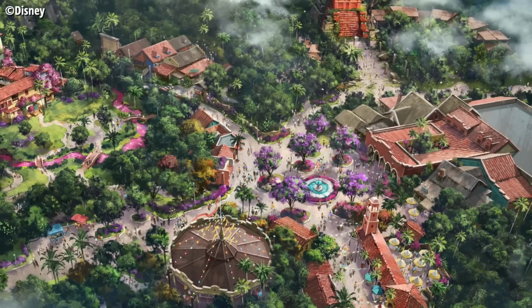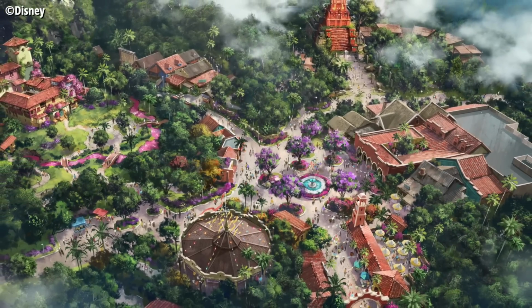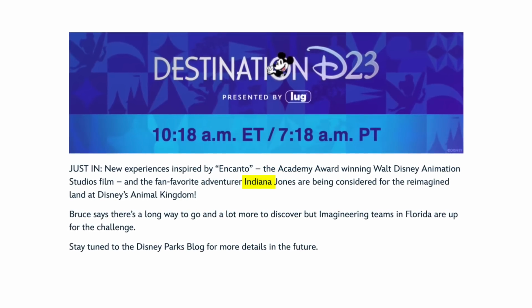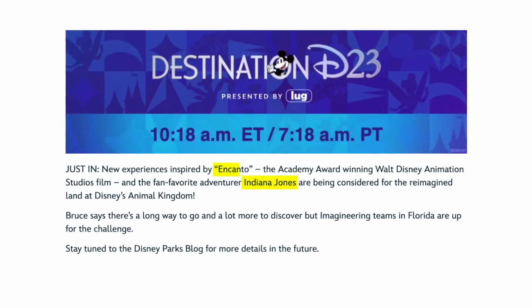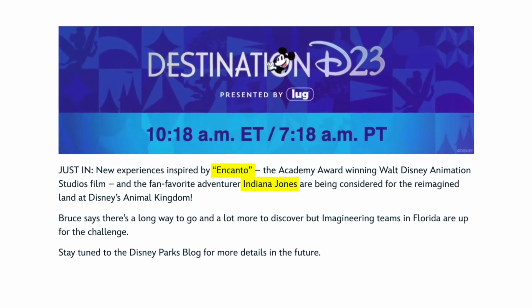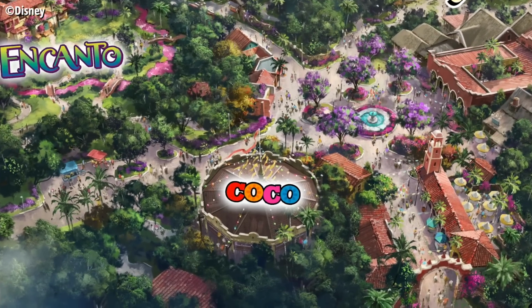So that's the permit. Getting into some new exclusive details for you guys, I have some knowledge on the plans here at Dinoland, which Disney has yet to officially release themselves. You might recall when Disney gave us the updated plan last year, they told us that the overhaul of Dinoland would include Indiana Jones, and it would include Encanto, and it would all be inside of a South American themed land. At the time of that announcement, I told you I believed Coco was also in this plan, and for some reason they didn't mention that.